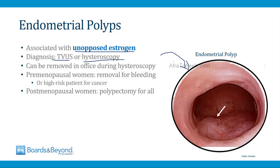In addition to visualizing the polyps with hysteroscopy, you can also remove them as part of a hysteroscopy procedure, and this can often be done in the office. In premenopausal women, the main indications to remove a polyp are if they are bleeding or if the woman has a high risk for development of endometrial cancer, for example, if the woman has polycystic ovarian syndrome or some other source of unopposed estrogen. And in postmenopausal women, polypectomy, or removal of the polyp, is done for all women because the chance of cancer is higher in this group.